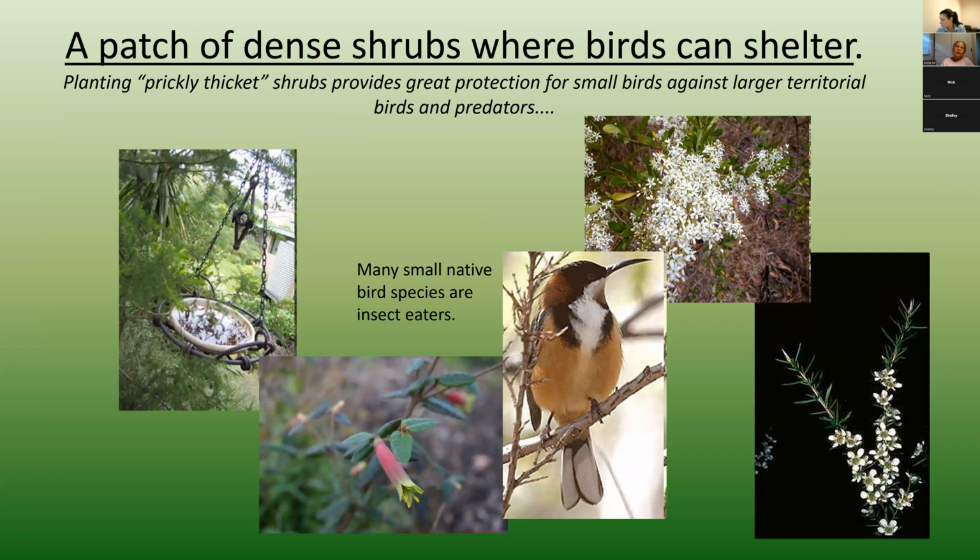I've been to one of our residents over here who had a tiny little courtyard garden, but all along the fence line was this dense hedge. And lo and behold, while we were talking, she was telling me about the eastern spinebill. And while we were talking, in came one. So even in tiny spaces, we can create habitat for the fauna, provided we give them what they need.